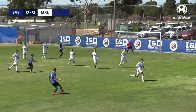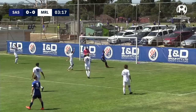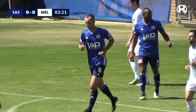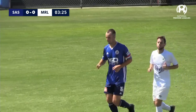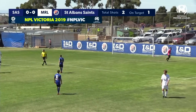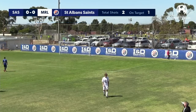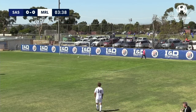Ball comes out to Hoda, who looks to whip one in to Gudigic, and Gudigic with the header to the back post just misses and just goes wide. Good early signs from the home side, who have had 2 chances so far. It was a great ball there by Hoda, finding Gudigic, and it was unfortunate for the home side that they couldn't convert that one.